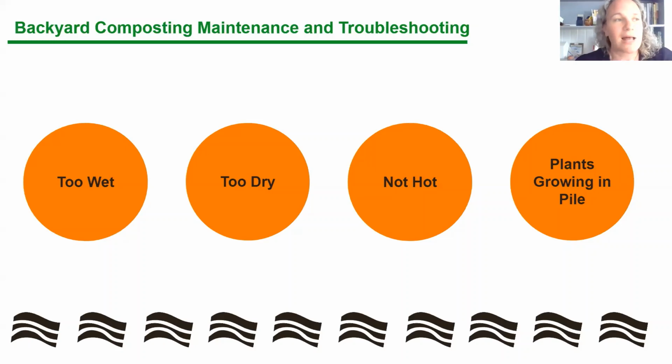If the compost pile is not hot, that means decomposition is not happening, and you might want to stir the compost a little bit, add some air into the system, and add in some more greens to fire things up again. And then if you have plants growing in your compost system, this is an interesting one. That's an indication that it's not hot. It's a problem if those are weeds. You want the weeds to be killed, but it's also an interesting thing to find.